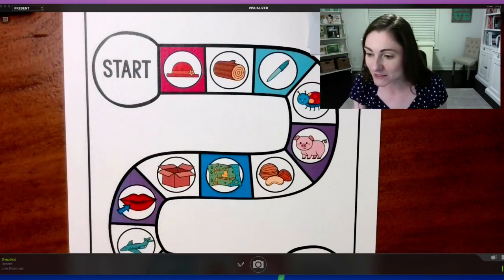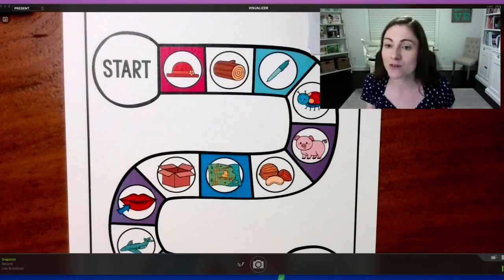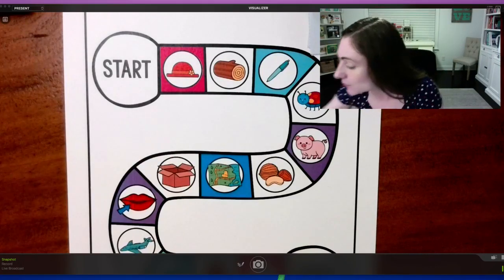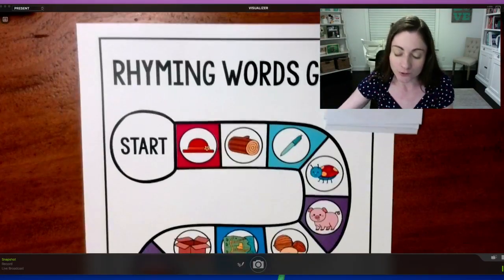Awesome. We got some kindergarten teachers in here. Super good timing. We are talking about kindergarten stuff now, and then in about 19 minutes, we'll talk about first and second grade stuff.